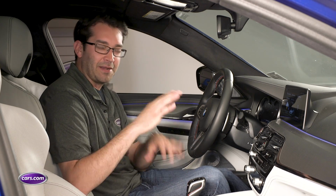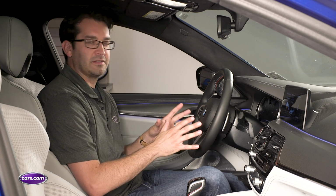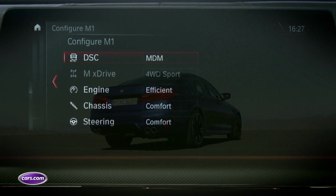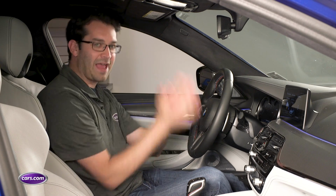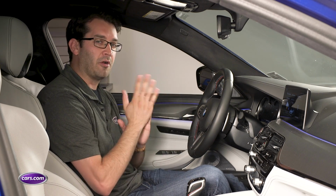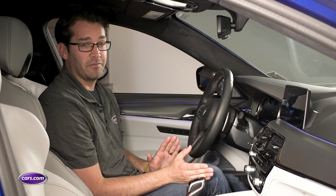So BMW simplifies that in perhaps the best way out of any of these super sedans, and that's with the M1 and M2 buttons on the steering wheel. These are programmable buttons and you can set them up so M1 is strictly comfort. This has the softest suspension setting, the efficient engine setting, the least offensive transmission mode, and then all-wheel drive. M2 can be set up for exactly the opposite. So you have aggressive engine, the firmest suspension, the firmest steering option, and two-wheel drive, which in two-wheel drive, you have to turn off the stability system, and by having it programmed in M2, it's already done. So you have one button for M1 and one button for M2, and that's how I drove the M5.